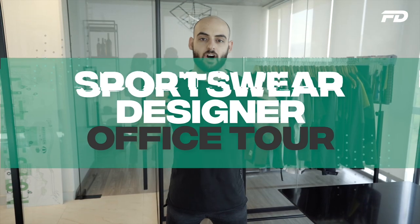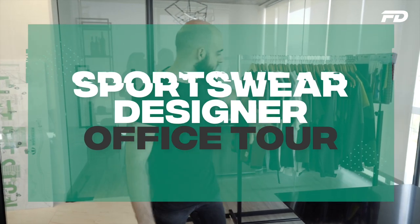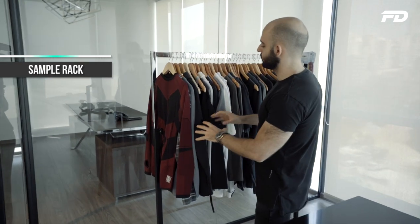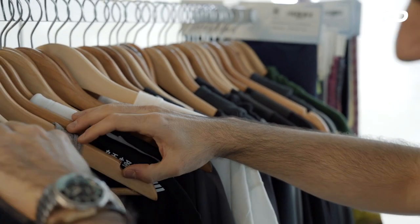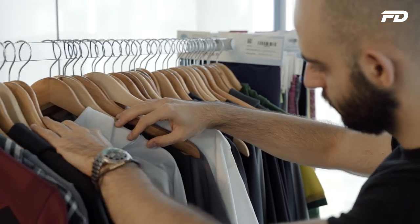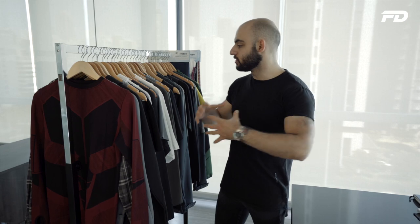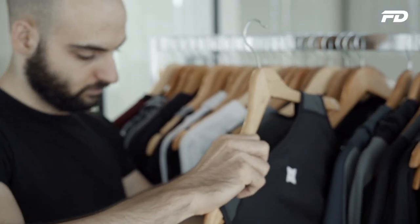So starting off with the office space, we have one of the most important sections of the office, which is my personal sample rack. As a design company, the translation between a digital asset and a physical product is key. So having quick access to the samples that we've created for our own brands and our customer brands, and being able to see that in person and to review them against the digital tech packs is essential. So that's why I have this right next to my desk. And just having that quick access to it is essential, and it really does help speed up the workflow. It puts a physical representation of the products that we're designing on a day-to-day basis.